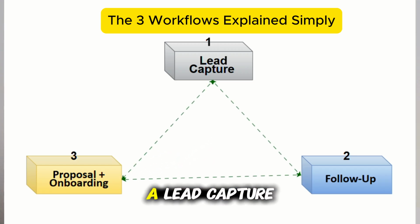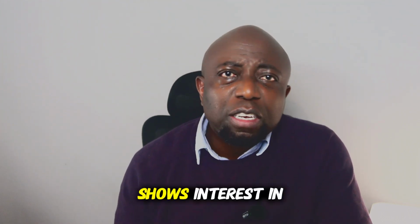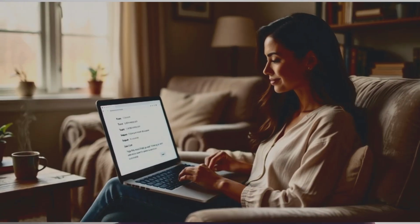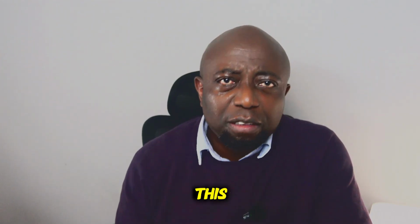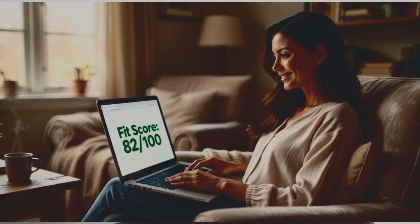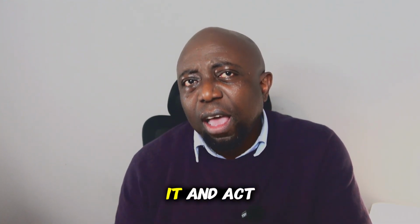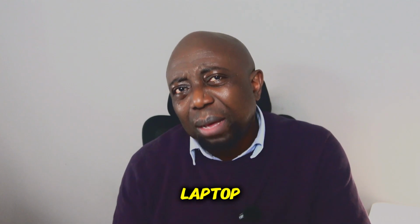Workflow 1 is lead capture. This is what happens the moment someone shows interest in working with you. They fill a form, send an email, DM you, whatever it is. And right now, what happens next? In a working system, it goes like this. The inquiries get read and summarized automatically. It gets scored, as in, is this actually a good fit for me? And it gets logged somewhere you can see it and act on it. All of that happens before you even open your laptop.